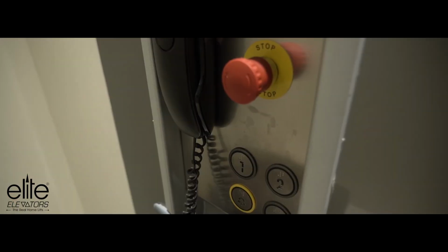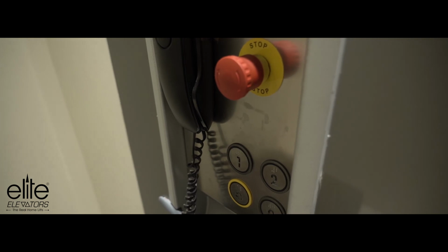I definitely recommend ThyssenKrupp lifts for any home, especially if there are older people or children coming around all the time, because that is a big point of concern for a lot of people. I definitely recommend Elite Elevators for their service. Everything by ThyssenKrupp and Elite Elevators has been amazing so far. So cheers to that.